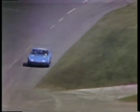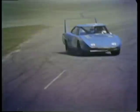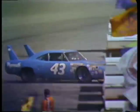For the first time, the field was cut from 50 to 40 cars. Only 7 laps in, the first mechanical casualty occurred. And for the first time since the first 500 in 1959, Richard Petty's day ended early. Tough break for the 2-time winner of the race here, and so early, the first car out.